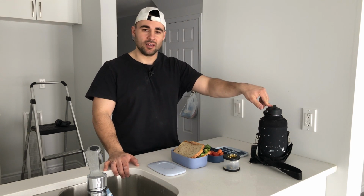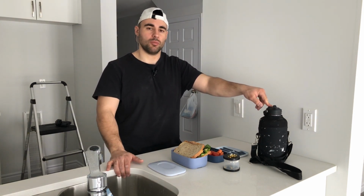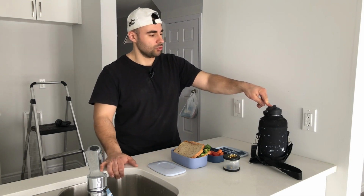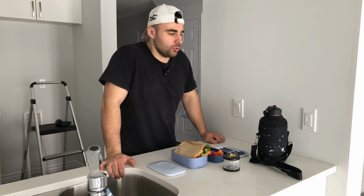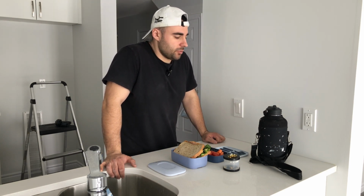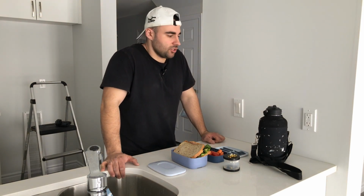So that is a hack if you guys are looking to get more water intake, which you should be if you're trying to be a bodybuilder or lose weight. You should definitely get your water intake on point. I would recommend between 3 liters to 4 liters if you're a female, and probably 4 liters to be safe if you're a guy. Especially depending on the size you are, you might need more water or less water, but that's just the rule that I go by.